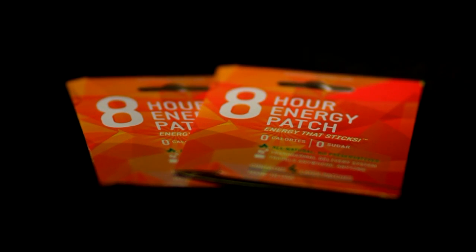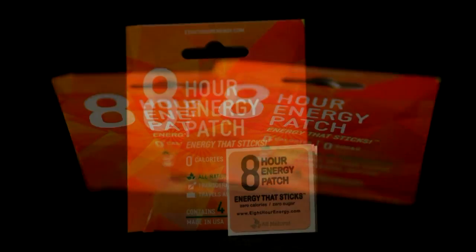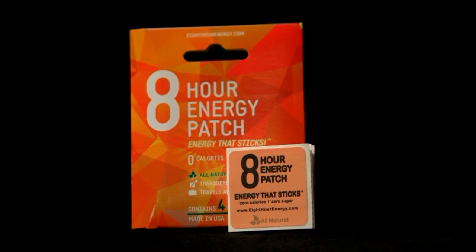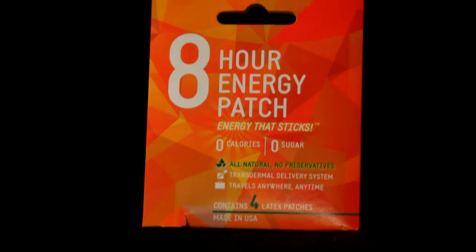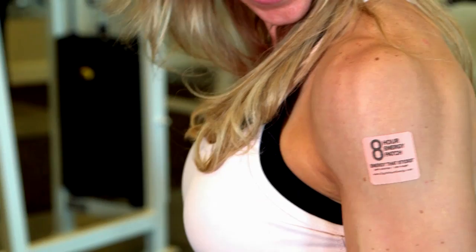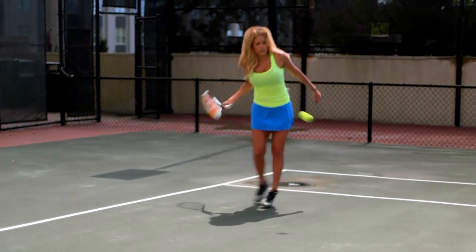The ability to boost the body's energy without causing it to crash makes this innovation a standout among similar products. Using the science and technology of transdermal delivery, the 8 Hour Energy patch is truly energy that sticks, and it's enhancing the lives and performance of the many individuals who already use it.